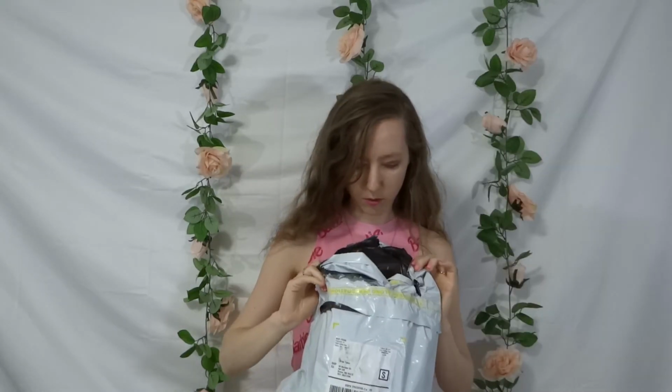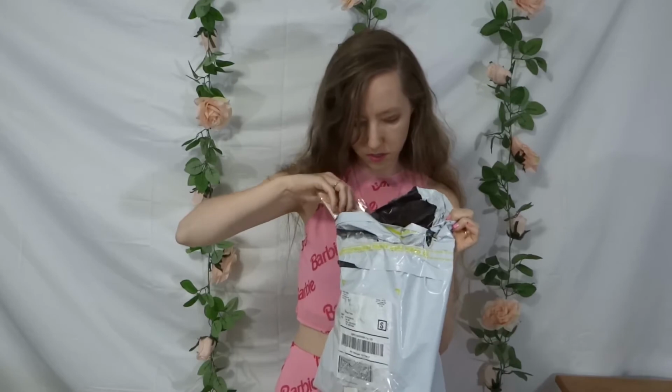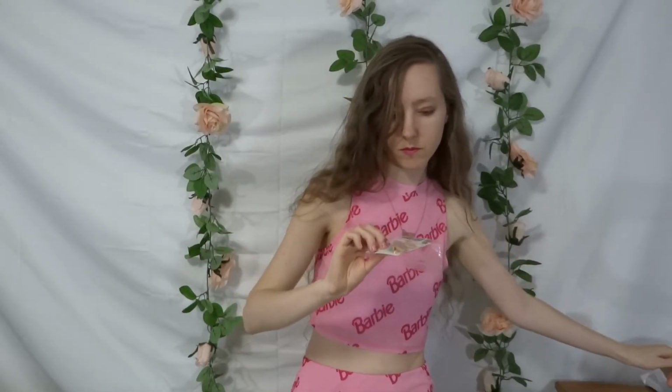Yeah. So we're getting down there. I think this might be the last item. Yep. So last up we have these Flamingo earrings.